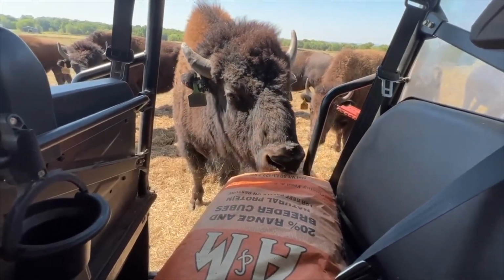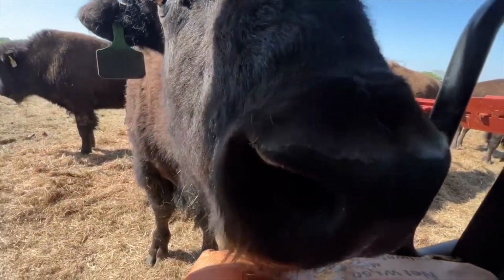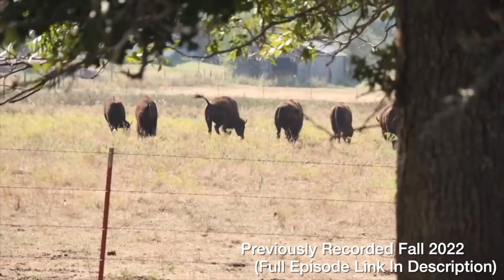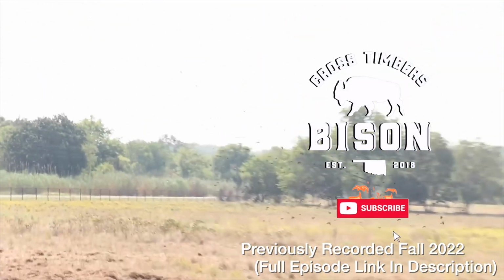Cross wants some cubes, man. I think he wants some cubes. Cowbirds are out there. Can you zoom in with that one? That's pretty cool. All of them, they're out there following them.